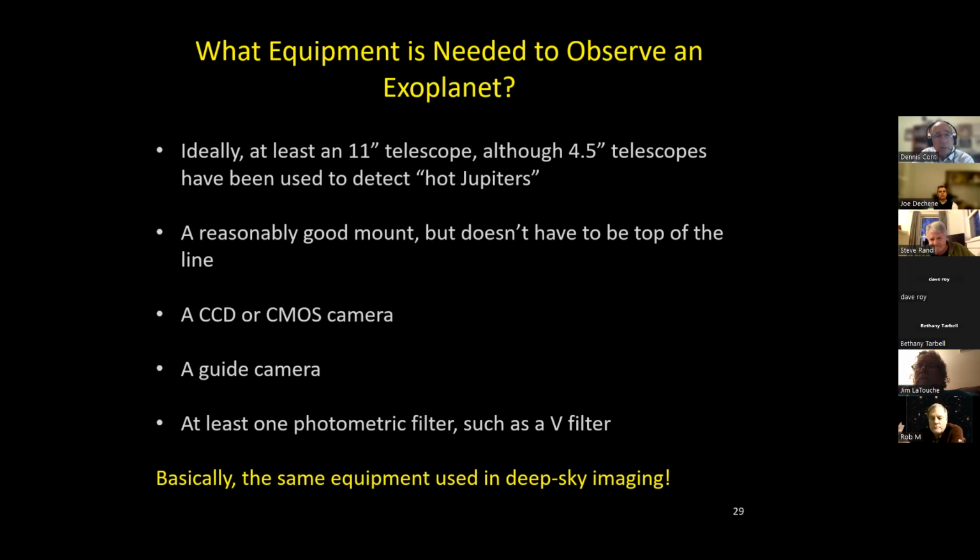Of course, the other software, just as with the deep sky imaging, such as camera capture software, and planetarium software such as SkyX or Maxim DL would be certainly necessary.